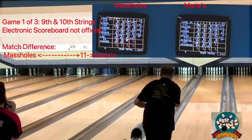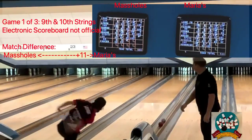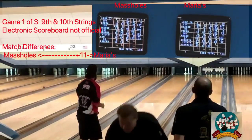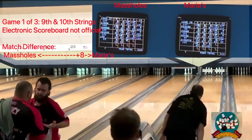Whitcomb from Norwell, Mass. On the fill on 28. Punches the spread eagle, four. Lister on the fill, missed the head pin, but gets seven. 97 for Bobby Whitcomb, 122 for Joey Lister.